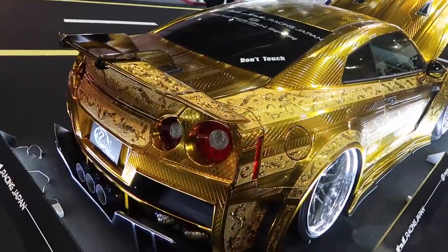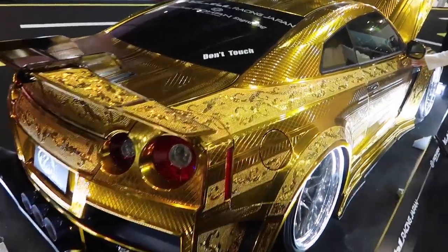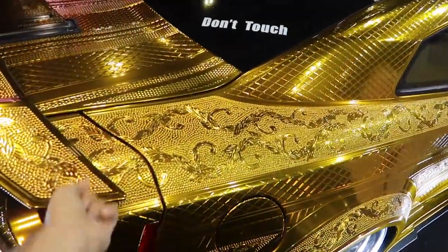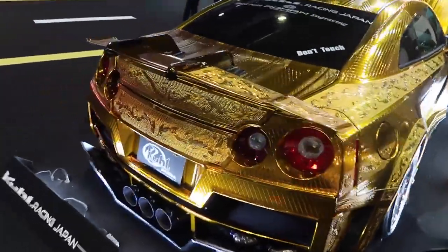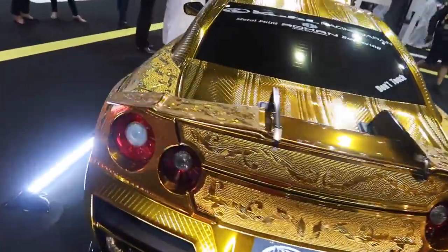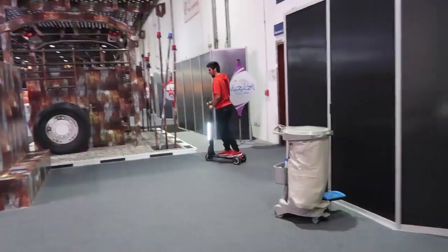As I've already said, the whole body on this car has actually been hand engraved by a guy. Anyways, that is amazing. Honestly, I'm actually kind of speechless right now. There's nothing I can say to justify this car.